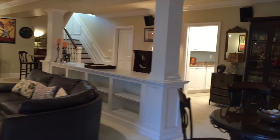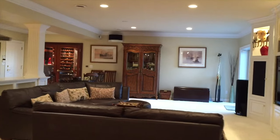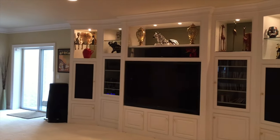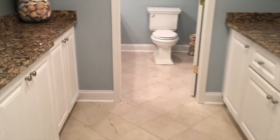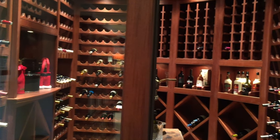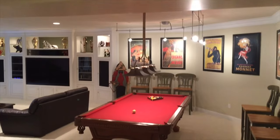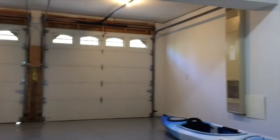The lower level of the home offers an expansive entertaining area, including an oversized lounging space for watching movies or sporting events, a large screen television with impressive stereo and surround sound systems, a butler's galley kitchen with refrigerator and plenty of storage, a spectacular custom-built and temperature-controlled wine cellar, a billiards area with custom lighting, an ample storage area, and a heated, oversized, lovely two-car garage.